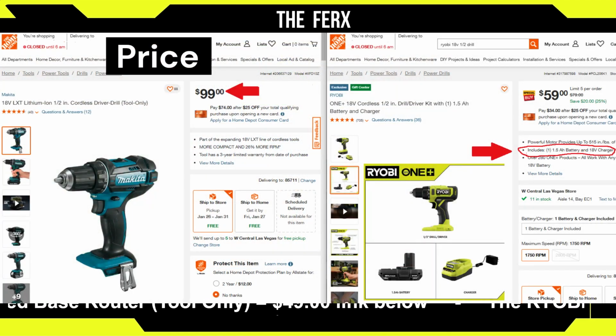The Makita 18-volt drill alone costs $99 at Home Depot, but it doesn't come with a battery or charger, it's just a tool. On the other hand, the Ryobi half-inch 18-volt drill costs $59 and comes with a battery and charger, so for $40 less, you get all three. The Ryobi brand aims for the entry-level market for DIYers or homeowners. If you're a professional who needs a drill for work, then it's worth spending more.